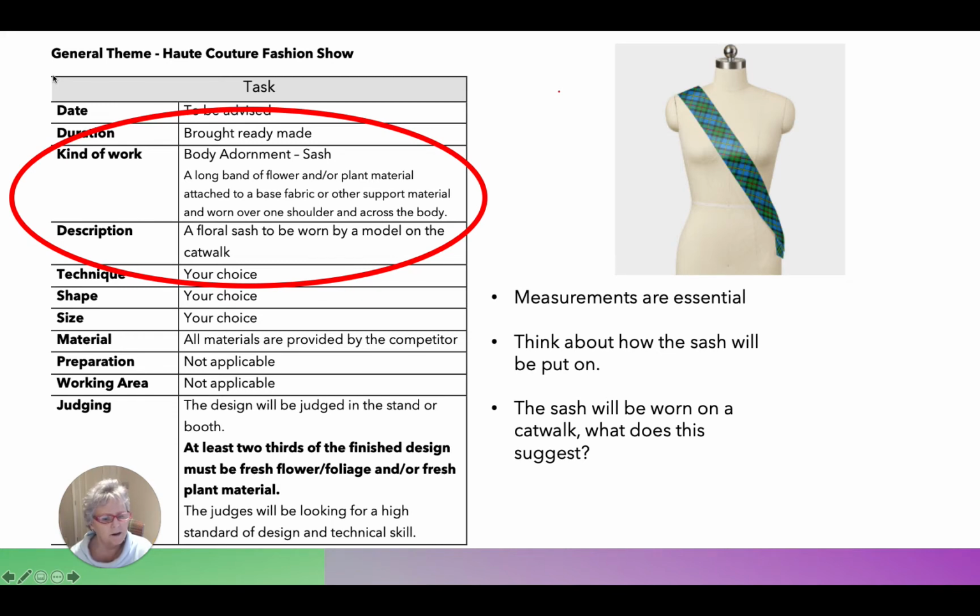Also think about how the sash will be put on. It may be that the model has a very elaborate hairstyle and putting it over her head would not be possible. So think about making an opening and a fastening, maybe on the hip or the shoulder. This will mean it will be easy to put on. The sash will be worn on a catwalk. So what does this mean to you?